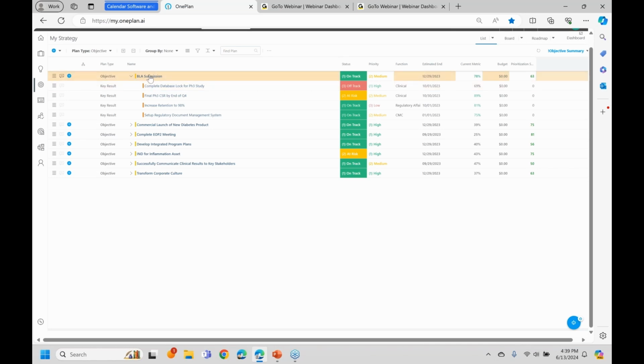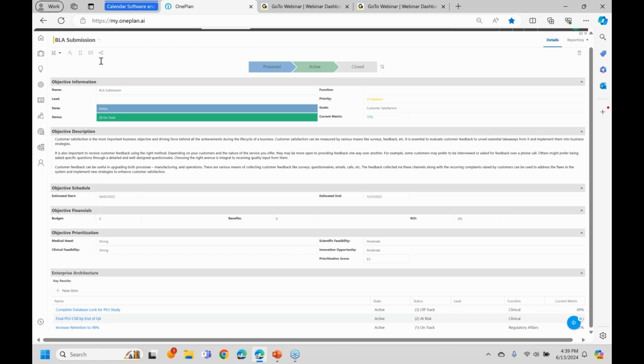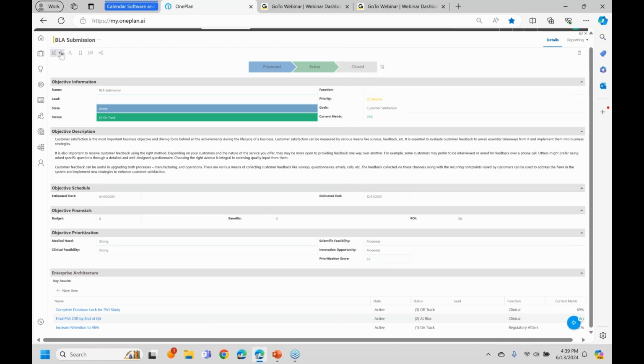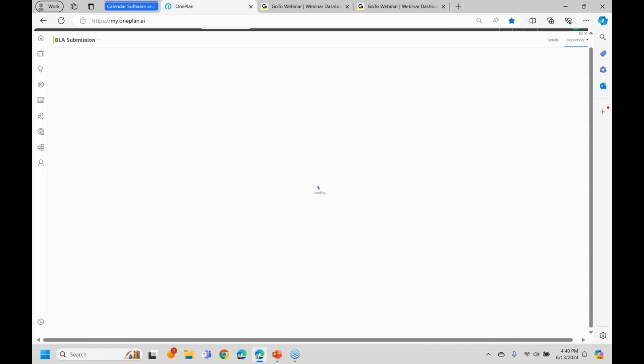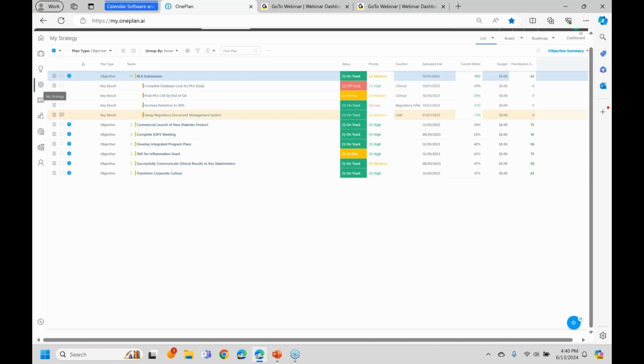I can drill into one of these, like if I want to look at the BLA submission, for example. Here's where I can see dependencies across projects if they had any, and also look at reporting here, where I can visualize some of this information, look at my runway. Notice I've got this one key result that's not associated with a project, but luckily my clinical one is, so I'm okay there. So lots of different ways to look at your strategy and key results and manage them directly in this tool. And all of these lists are all configurable.